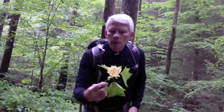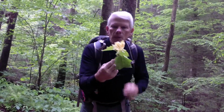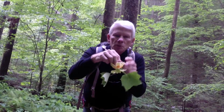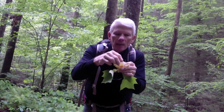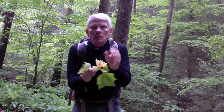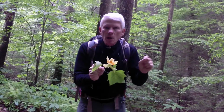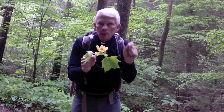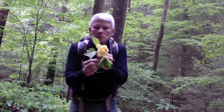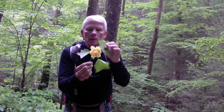Now, after pollination occurs and this sets fruit, these petals will fall away, but the central cone will stay. And out of there will develop what you're used to seeing are those little mini helicopters that flitter down in the fall in heavy winds. And we're going to come back in the fall and pick this up again and continue the story of the state tree of Tennessee.